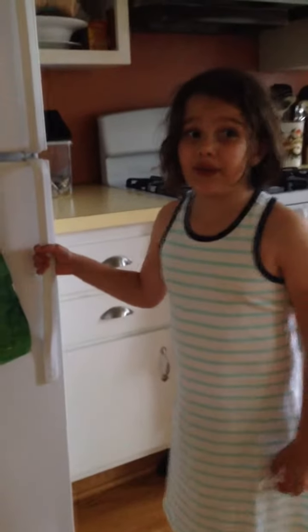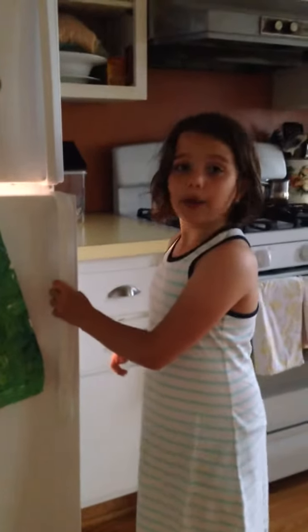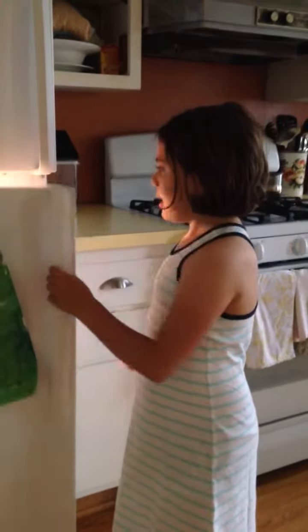Step four. Don't keep the refrigerator doors open, because if you do, it can heat up within an hour. So you just get a snack, get that, and then you just quickly close it.